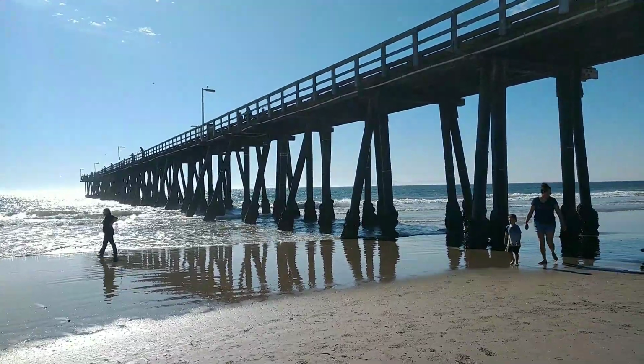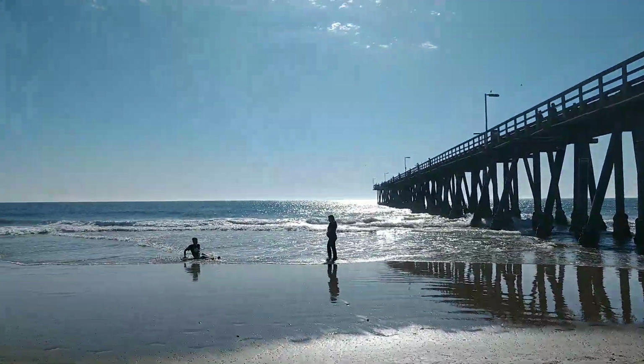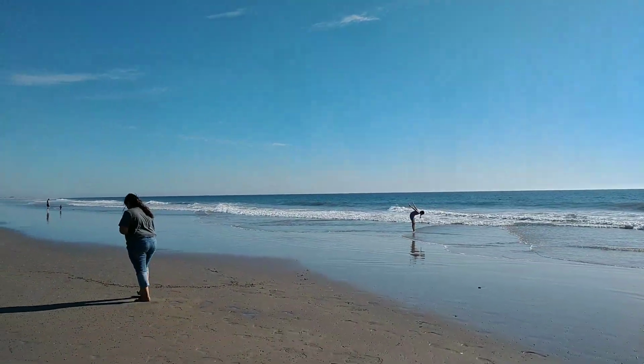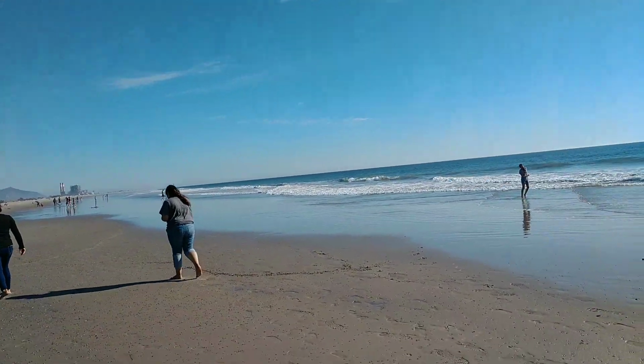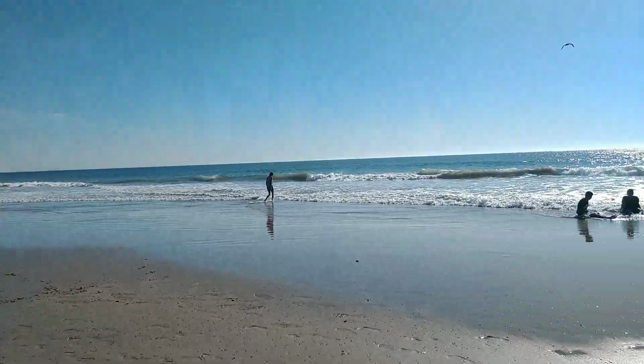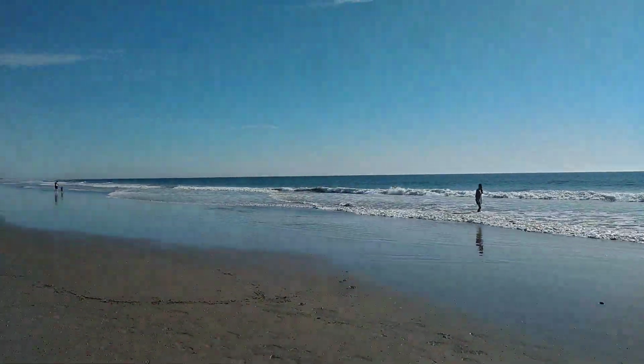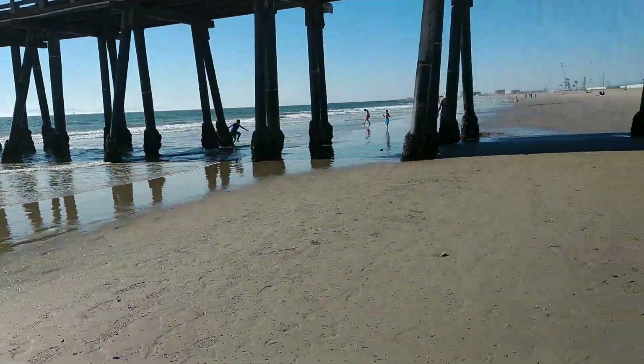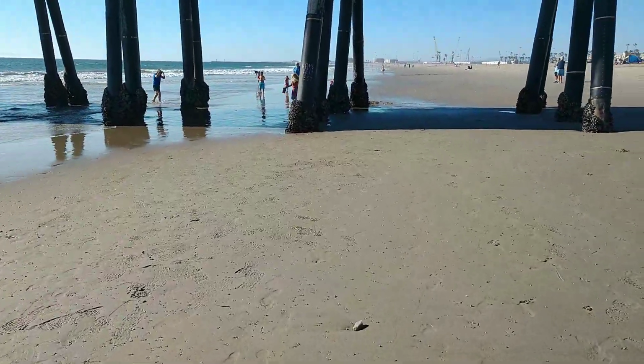Well, we're down here at the beach. We're at the pier. This is a beach close to our home that we don't usually come to. And this is my view. We just saw a bunch of people picking mussels from along the pier right here. There's a bunch of mussels on the pylons.